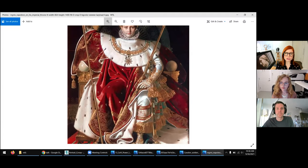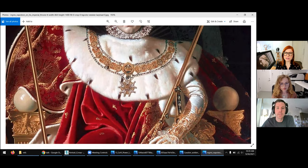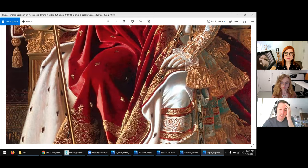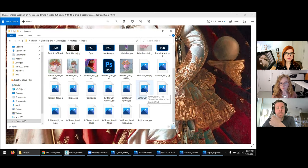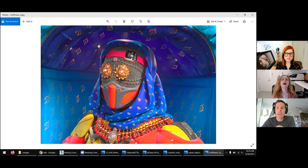Oh, wow. Yeah, I love stuff like this. This is Ingres, a portrait of Napoleon. It hangs in Paris at the military museum there. You've got to see it in person, with all these crazy, luscious velvets. That's what I'm trying to do in my piece. It references this painting, and I'm very interested in painting. So this is what a rendering of that piece would look like.